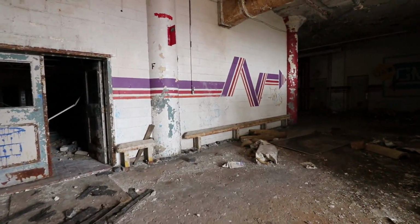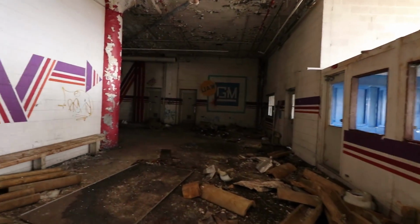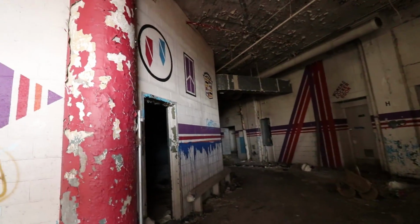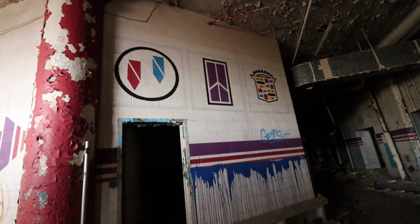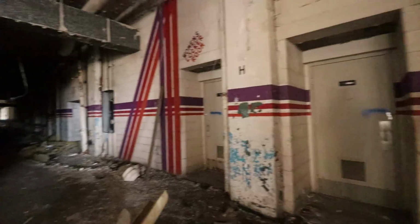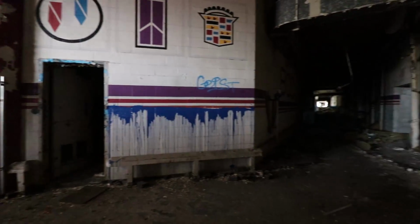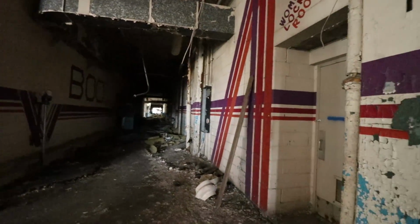Whoa. Holy cow. I'm gonna take a look in a sec. I just want to get a view of all these murals. Oh, cool. That is so sick. This must have been where the offices or something was. And I got to see that every day. All these cool little murals.